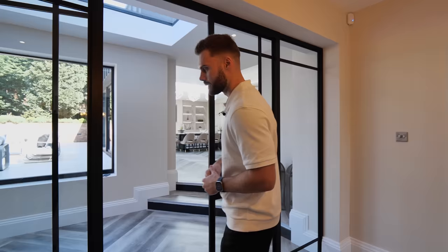Now, as we exit the ensuite, there's one key feature of this room I haven't shown you, and that is the balcony. And you're gonna wanna see this, especially on a day like today, the beautiful weather. Come on out.